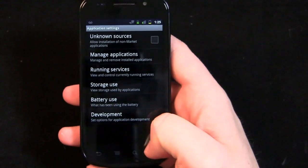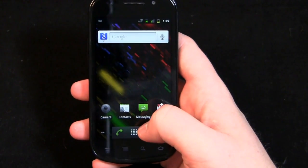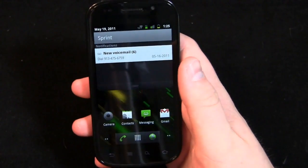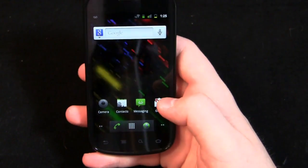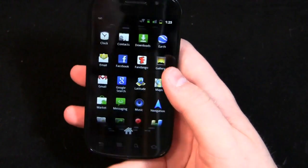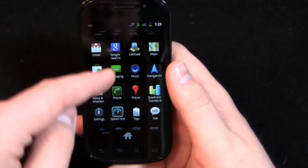You can obviously download non-Android Market apps. You can sideload applications, which is very cool. And other than that, you just see some minor changes. Obviously, it's showing Sprint because it is running on the Sprint network. So some minor changes there, but otherwise, design-wise, OS-wise, it's exactly the same as the Nexus S, but it's on Sprint.